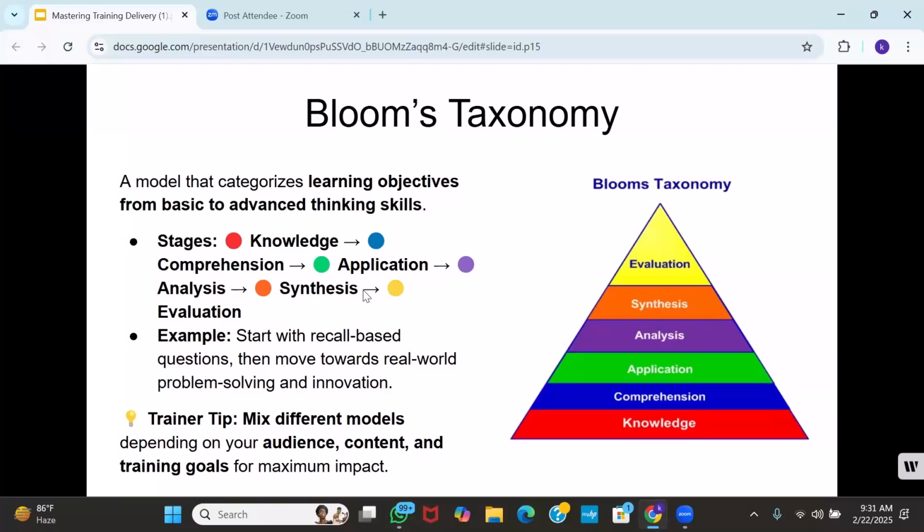Then we talk of analysis. Now, analysis is just to break information into parts and examine the relationship between them. And so let's say if you are having a training session and you want participants to compare or to differentiate, then on the Bloom's taxonomy, you are looking at analysis. Now, once you are able to differentiate and do all that, then you should be able to combine the elements to create something new, and that is the synthesis. And so you will see at the end of the session, participants should be able to design a simple training framework for adult learners who are in the blue collar sector. And so this is what you are going to use the synthesis to evaluate.